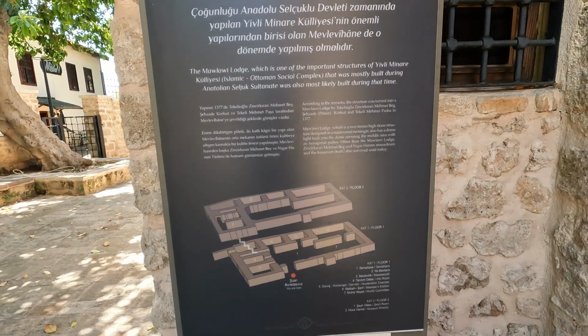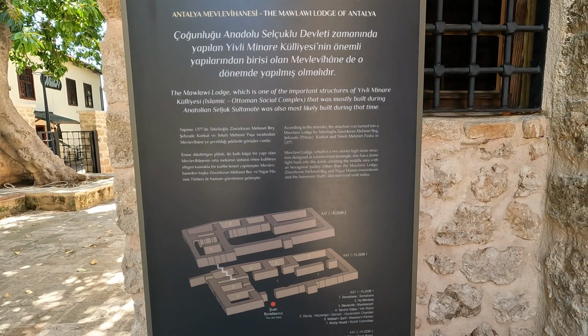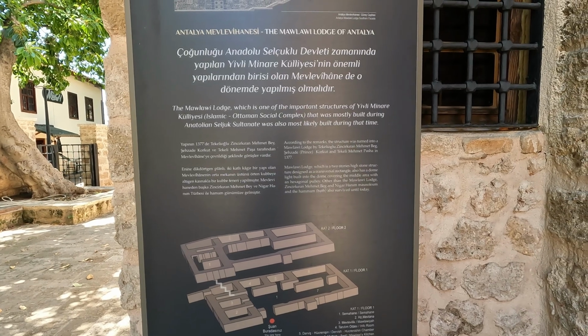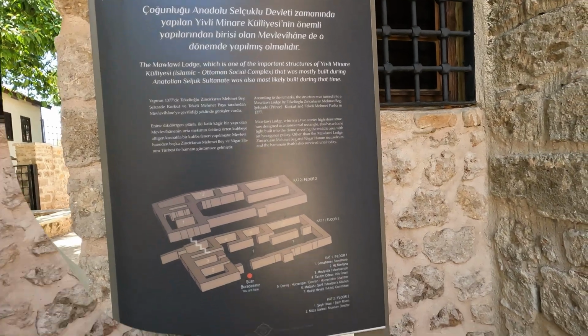The important structures of Yivli Minaret Mosque were mostly built during the Anatolian Seljuk Sultanate, and this was also most likely built during that time.